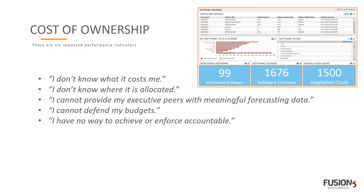It's very hard to track whether somebody needed a piece of software at a point in time, and it's still installed, and it's been 6 months, and we should really reclaim that license. From a cost of ownership perspective, being able to plug leakage in this space is huge.